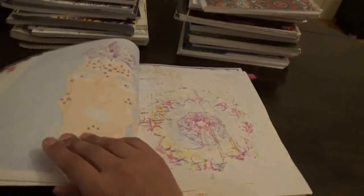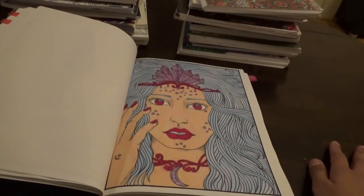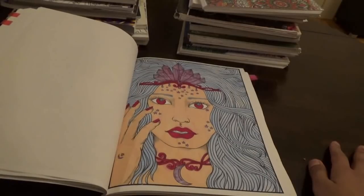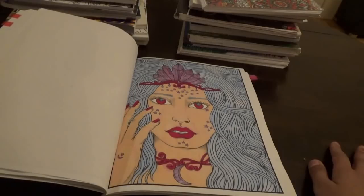Now this one, I just finished doing this one. I had to use a little pencil to take out the marker line because the marker was drying up, and so I had to refill it. So I used my Dick Blick markers on this one.